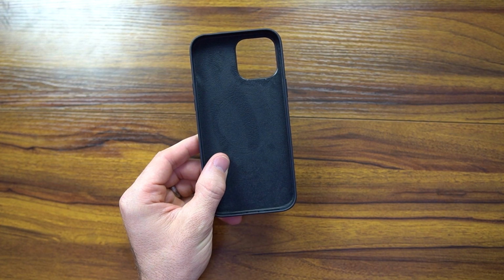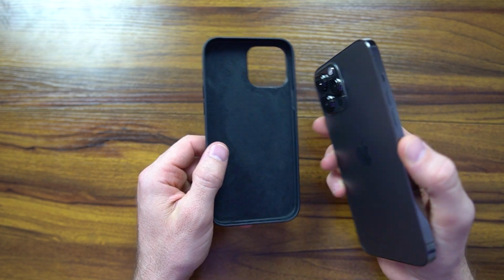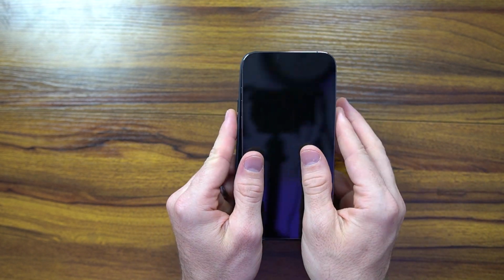Now, enough of me talking about the innards of a case that you didn't hope or even ask for. We're going to go ahead and just put the phone inside.